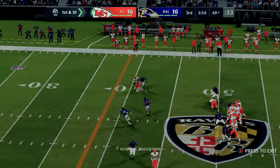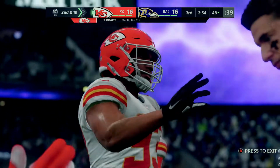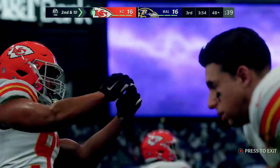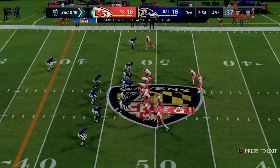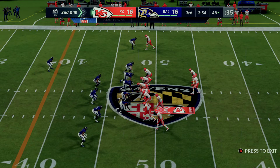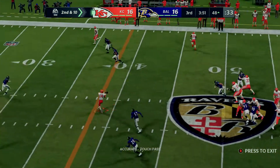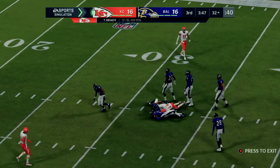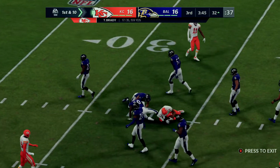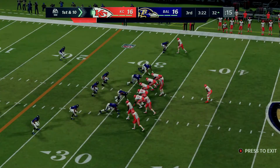On 1st and 10, here's Brady. And that is incomplete. He couldn't hold on through the contact. Brings up 2nd down. When you run into slant, timing is everything, and against that man coverage, there was no space available, and incompletion as a result. Brady will try again on 2nd down. Got a man open, it's Sutton. And past the 35, he'll be dropped a yard or 2 shy of the 30. It's a pickup of 17 and a 1st down.